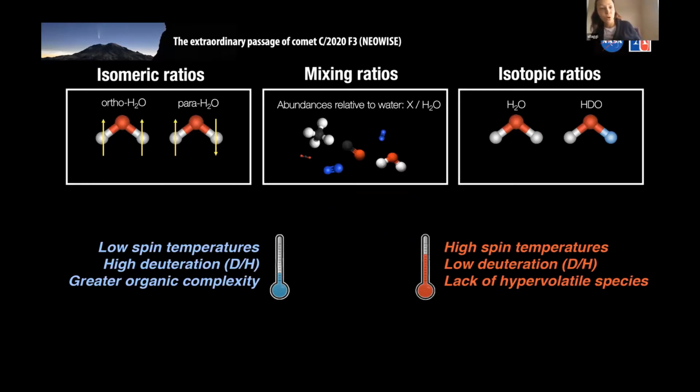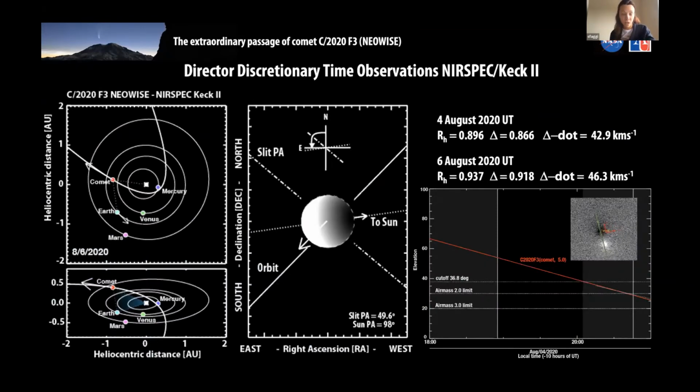So to go to our comet, we were awarded director's discretionary time, and I want to thank the director and also John O'Meara for supporting our project. We asked for time, and we got time in a few days. It was great. We observed this incredible comet passing close to Earth on the 4th of August UT and the 6th of August UT, when the comet was at roughly 0.9 astronomical units heliocentric and geocentric distance.